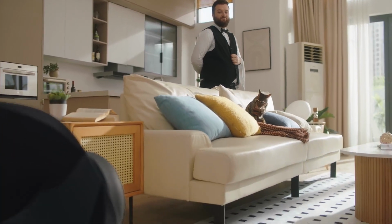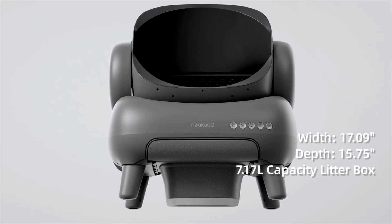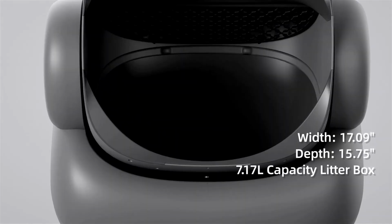Whether you're looking for the best budget-friendly litter box, one for large cats, or a litter box that is best for multiple cats, I'll have something for everyone.